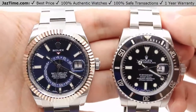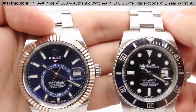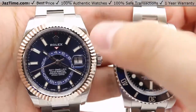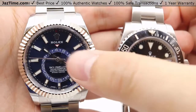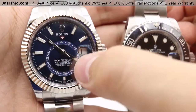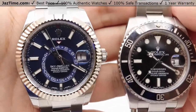The hour markers, we're looking at different style hour markers as well. Of course, a little bit more dial real estate here on the Sky Dweller, as it is a 42mm watch. So we have these index hour markers fashioned in 18 karat white gold to prevent any tarnishing. Same could be said about the hands as well. A little bit of skeletonization on the hand to allow for the viewability of that off-center 24-hour dial.